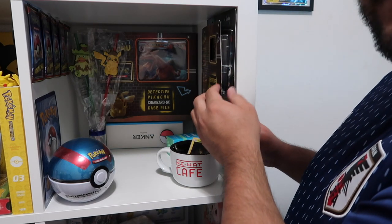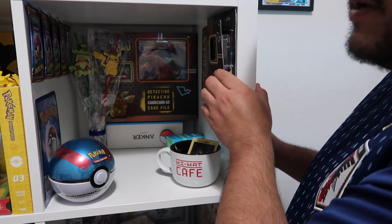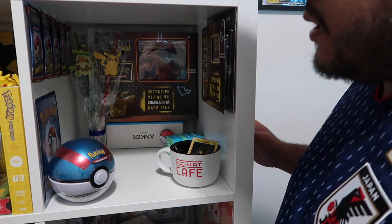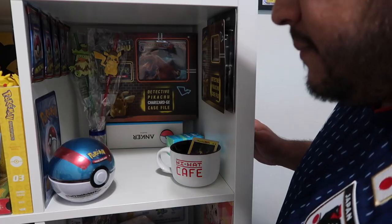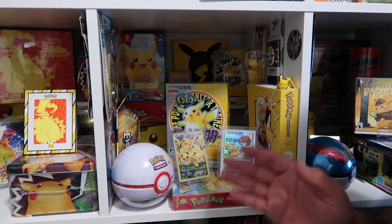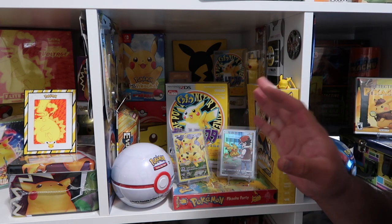And then on the walls, I have the Detective Pikachu case file, and across from that, a few booster packs from the Detective Pikachu movie. And then moving on to the middle cube, which could be my favorite cube.